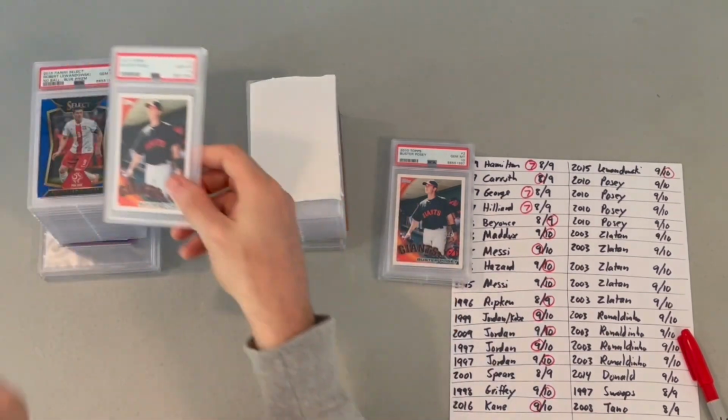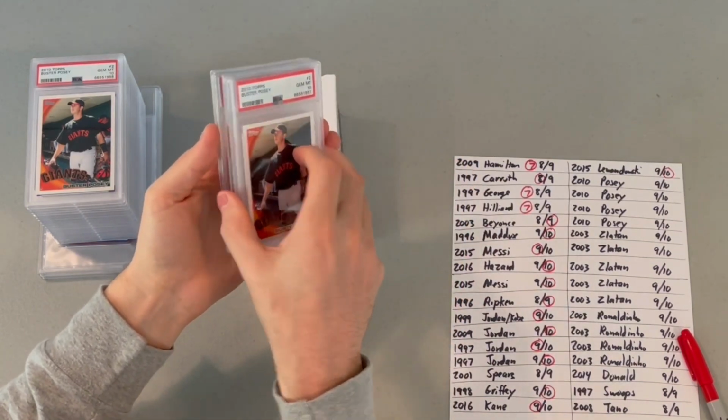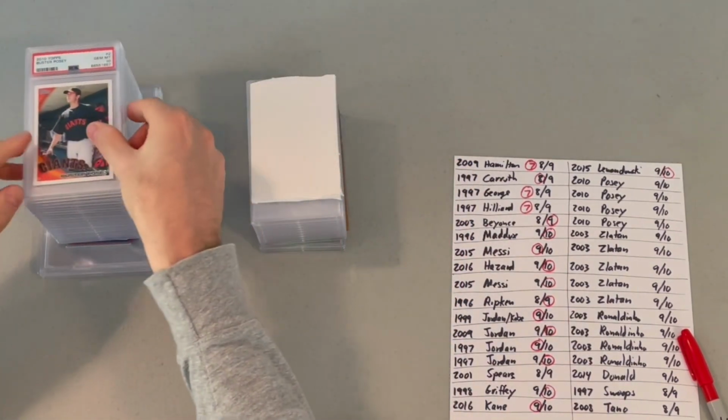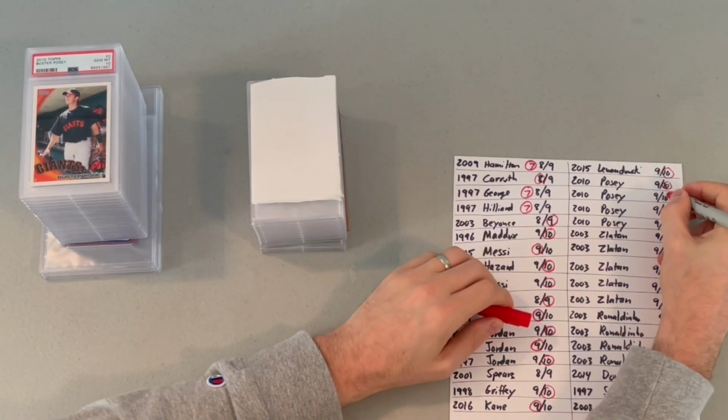I looked these over really closely, and they were all basically perfect to my eye, but I kind of assumed maybe a 10 and 3 9s, or maybe at best 2 and 2. So obviously that was a nice little surprise to get 4 10s on the Buster Posies.